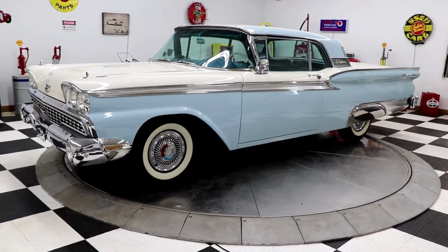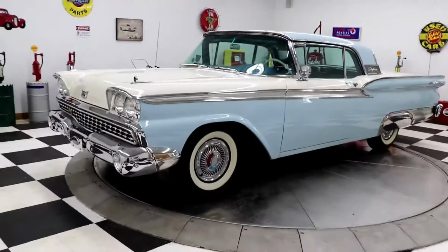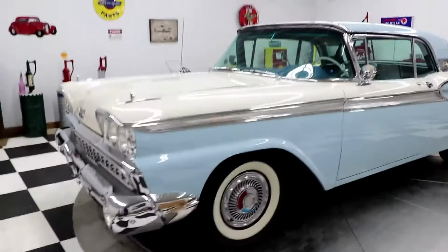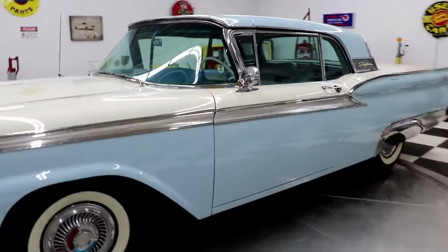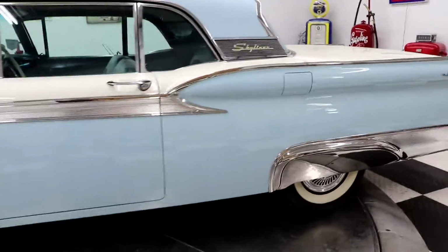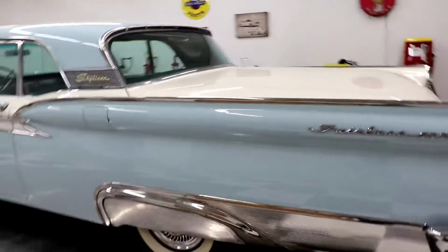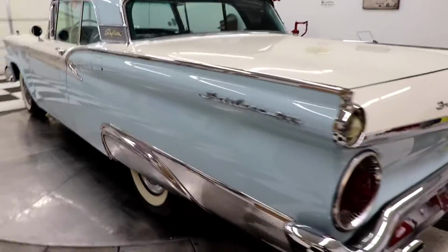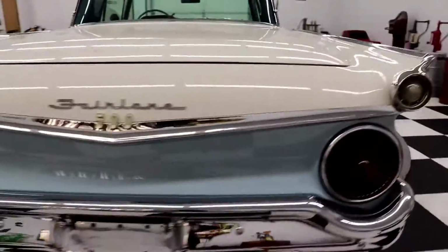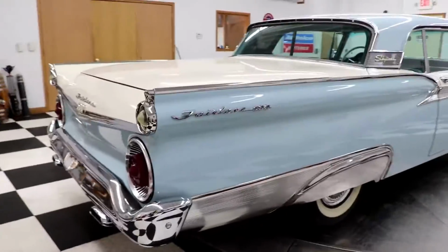You can buy this car knowing you are buying one of the finest documented restored Skyliners in the world. So we'll just start off with that, and I'm going to take you around and show you this gorgeous car. Now, I've owned a lot of these cars, but I have never owned one that has been this quality and this type of restoration. I took one look at this car and I said, this car is going home with us, because this thing is absolutely gorgeous front to back.